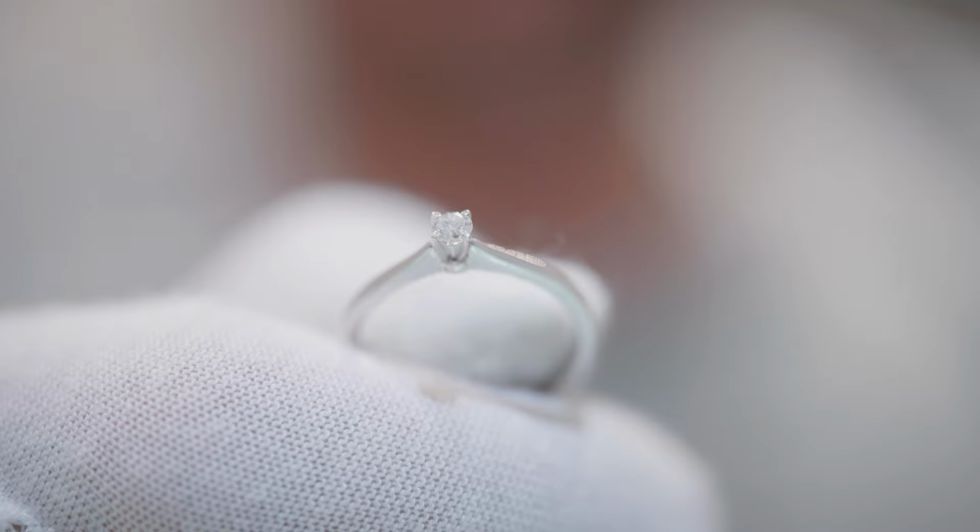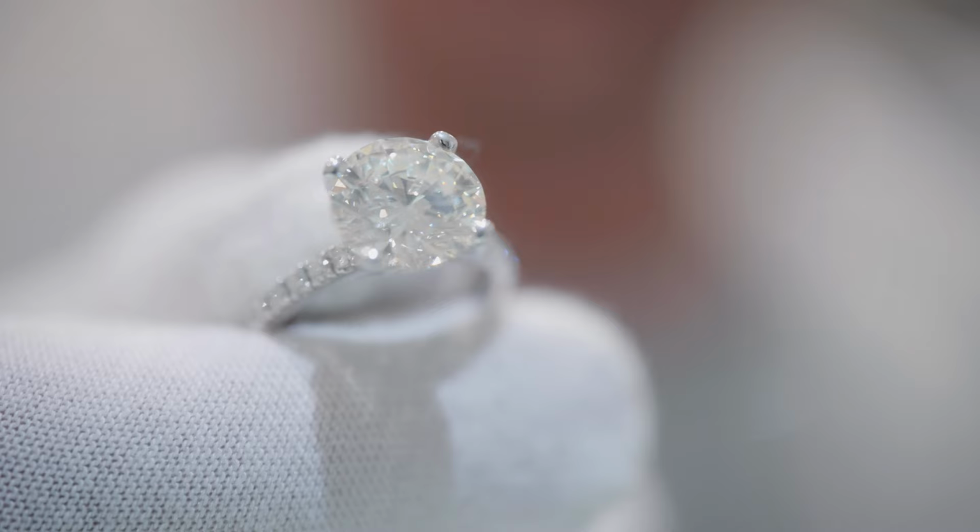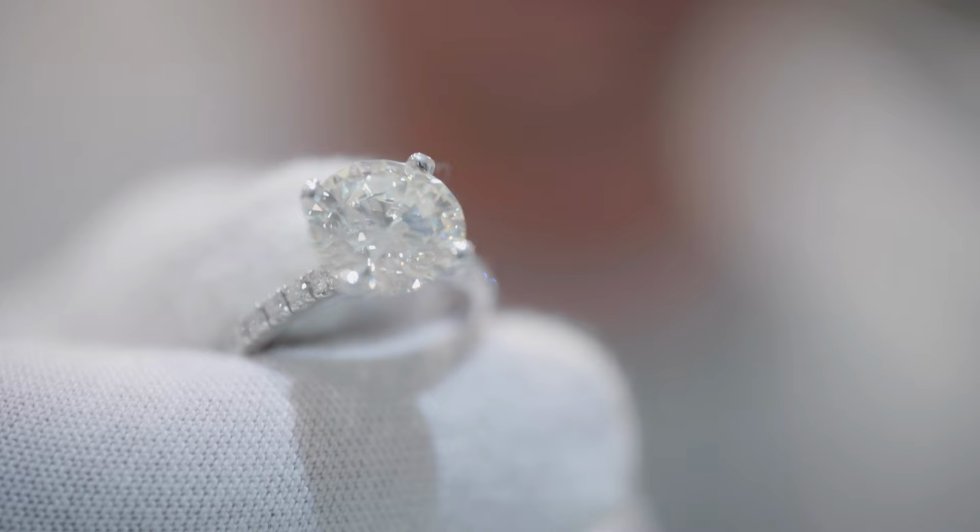After we've ascertained what shape you're after, what style of mount you're after, then there's the awkward question of budget. So we have diamonds in stock from something very small, around £250, complete, ready to go for someone who doesn't have a huge budget. Then we have stuff in stock like this, which is a 4-carat VS stone. I'll go into a little bit more on clarities in a bit.